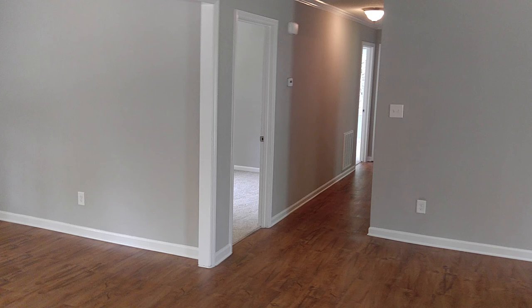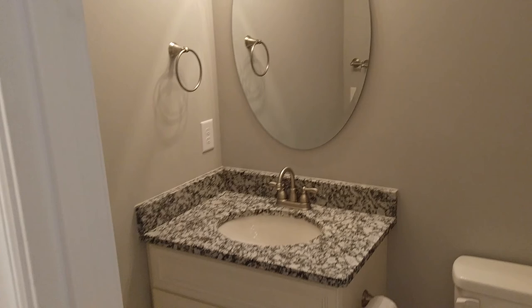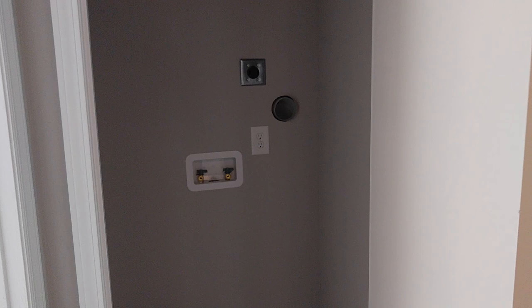Walking down the hall here, you can see we've got the laminate floors all the way down the hall. Carpet in the bedrooms, that is bedroom number 1. We've got a bathroom off the hall here. We've got granite, custom cabinets, and we have a bathtub shower with porcelain tile all the way to the ceiling. Bedroom number 2, carpet, paint, and here we have the stackable washer dryer at the end of the hall.